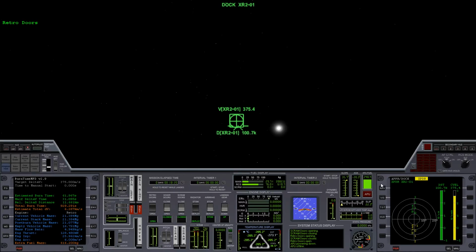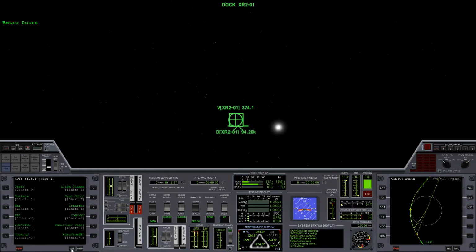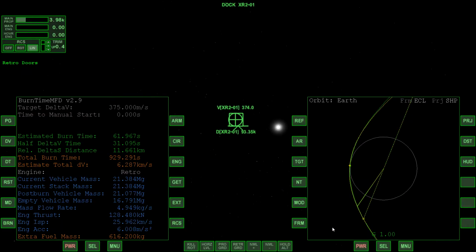And because our orbit is still very different from the XR2's, we're going to have to use some RCS in order to make sure we keep heading toward the XR2. It's hard to see with this view. Let me go to the bigger view, but you can see here's a good example. See, the orbital path is not exactly overlapping. So our velocity is sort of taking us a slightly different direction than the XR2.